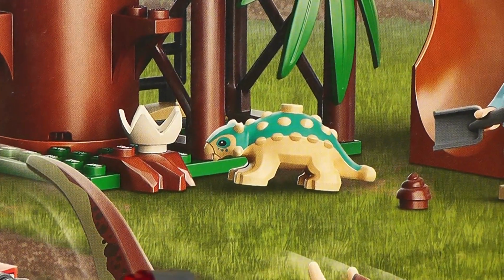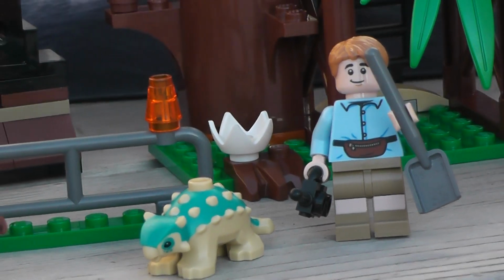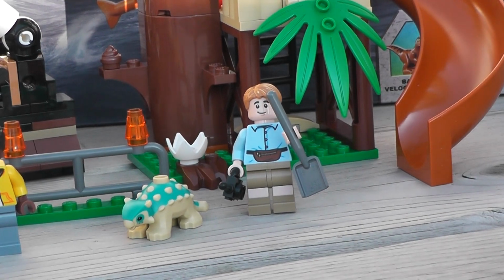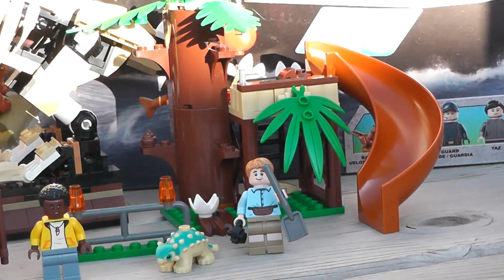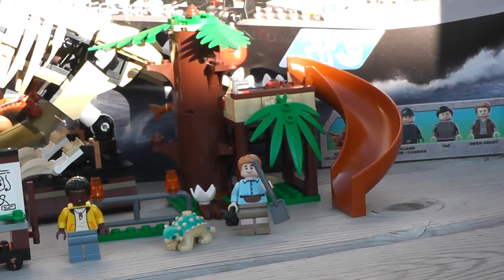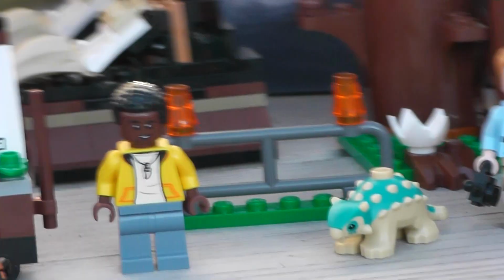We got Bumpy back again, and we've got Ben with Poop Scoop, so I guess he's cleaning up after Bumpy. This set is oddly poop themed because it comes with Bumpy and little turds, little turd patties, right?